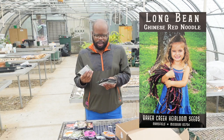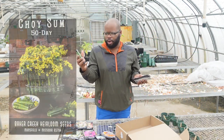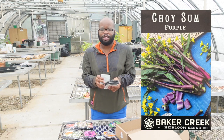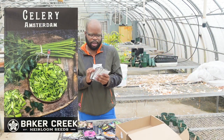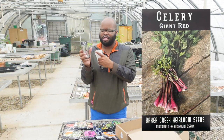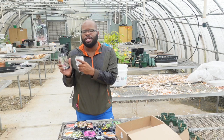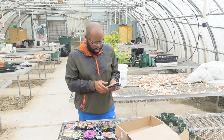We have long bean Chinese red noodle. It's just a long growing bean. Choy Sum, which is a brassica. It's related to the mothering mustard plant. We have Amsterdam celery as well as giant red celery. And the giant, it's just like red Swiss chard. You have the regular green Swiss chard and then you have the red Swiss chard with the pink stem. And this is the same thing.